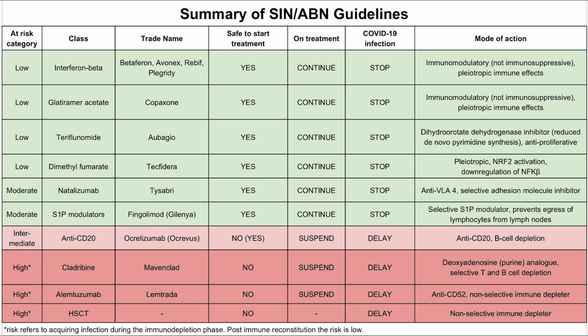I still have quite concerns about that, because we know from the natalizumab phase 3 program there was a higher risk of upper respiratory tract infections, and it does block trafficking of lymphocytes into mucosal surfaces like the gut. So it may actually create a niche for viral replication. So I wouldn't be surprised if natalizumab results in super spreaders.